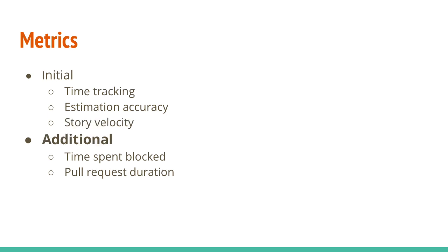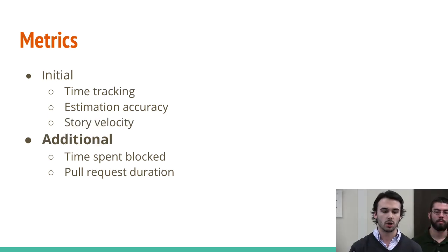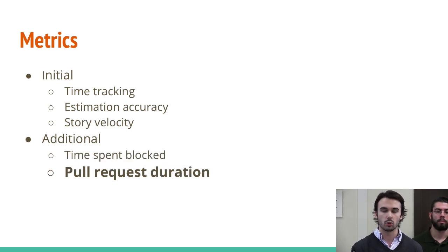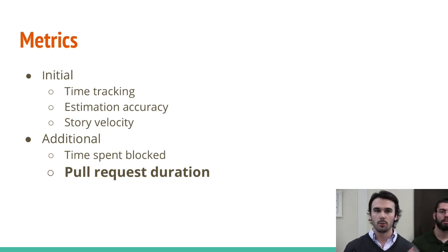And then these were some additional metrics that we decided to track. So we noticed that we were spending a lot of time blocking each other, and that's what was really stopping us from making progress during sprints. So we wanted to track how long we were blocking each other and what exactly is causing those blockers. And we found that pull requests were a big part of this, so we weren't responding to each other's pull requests fast enough to get things merged and onto the next story. So what we decided to do was make sure that each pull request is being interacted with at least once a day.